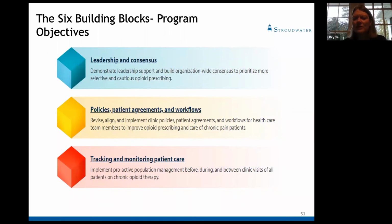Tracking and monitoring patients, being proactive in managing them, not just when they walk in the door or on the telephone, but on an ongoing manner and in a comprehensive way. Next slide.